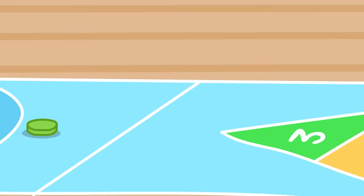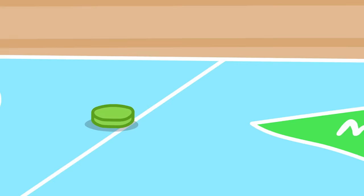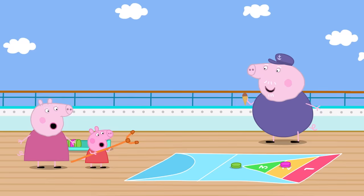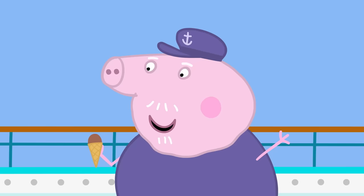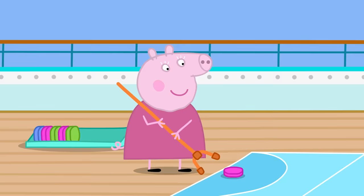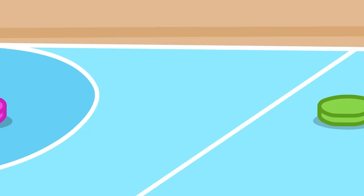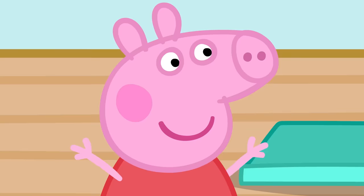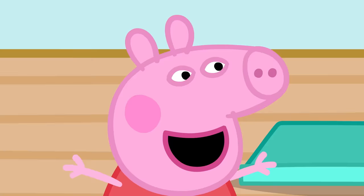At least you missed my ice cream cone this time. Whoa. Oh, dear. My turn, Peppa. Here you go, Granny. Granny's puck has pushed Peppa's puck into the triangle. I got 3 points! Hooray!